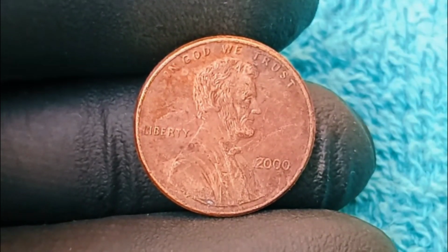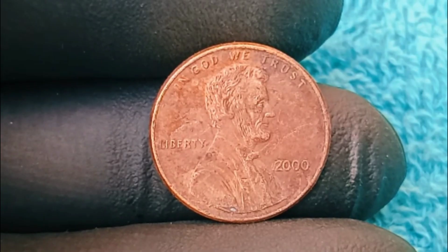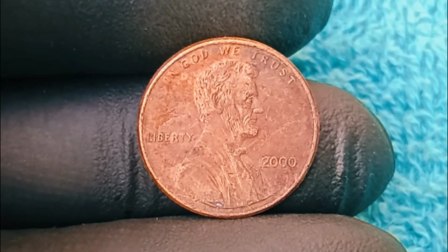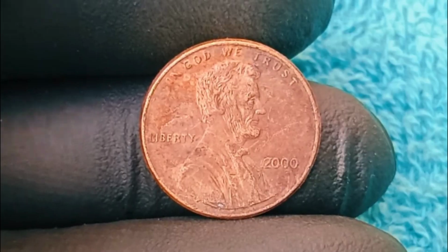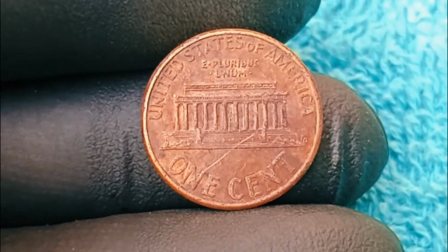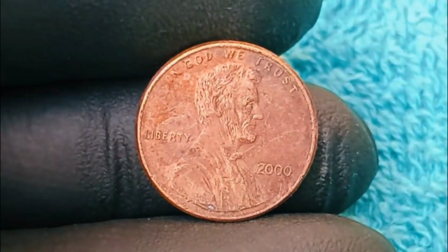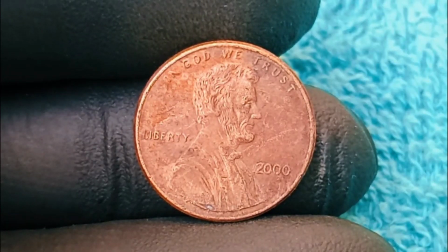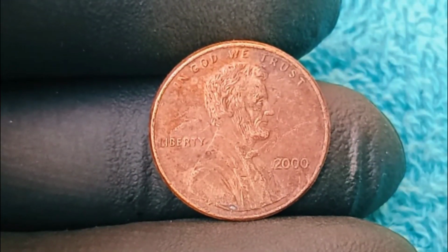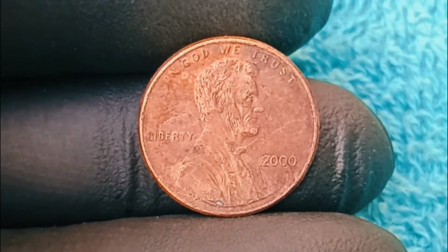And on this particular cent, the doubling on the obverse is unlike anything ever seen before, with Lincoln's profile showing ghostly outlines of a second impression slightly offset, giving the coin an almost three-dimensional, vibrating look. The inscriptions "In God We Trust" and "Liberty" appear as if they were printed twice, creating a shadowed, almost holographic effect that catches light differently from every angle, a telltale sign of a major double die. But that's only the beginning of this coin's story, because further examination revealed something even stranger about its metallic composition.